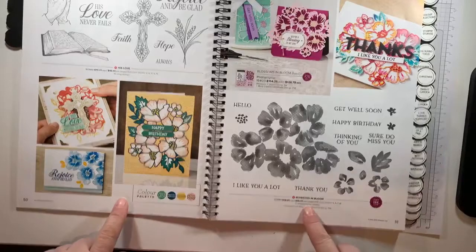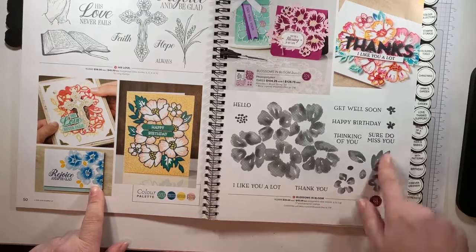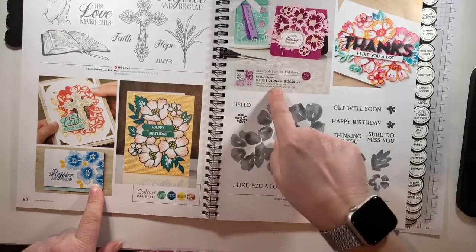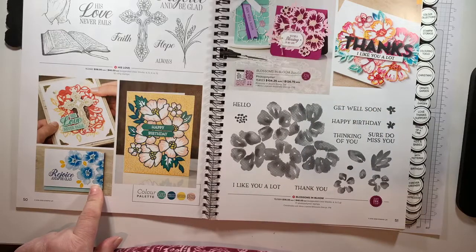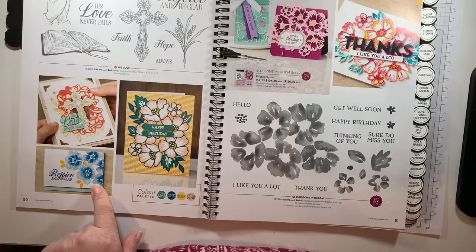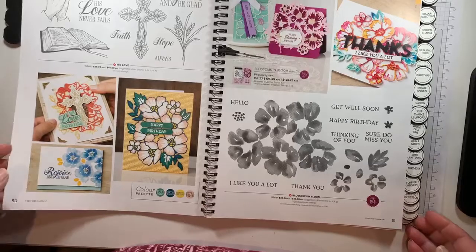Oh, and I'm going to be stamping and doing stuff with this set, Blossoms in Bloom. Actually, the whole bundle that includes the 2 die cuts. This is going to be interesting. I haven't played with it. I've literally just pulled it out this morning.